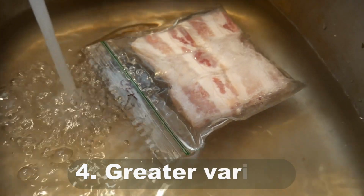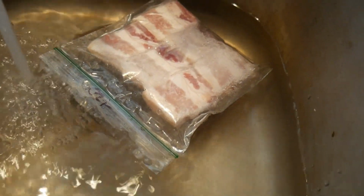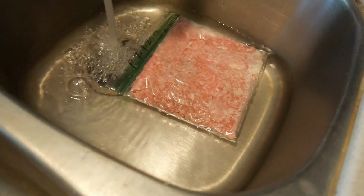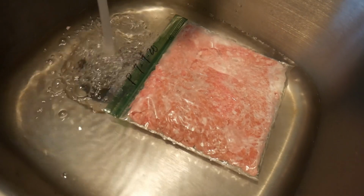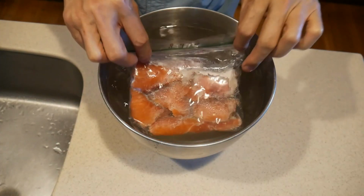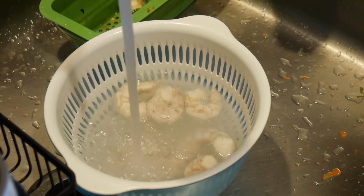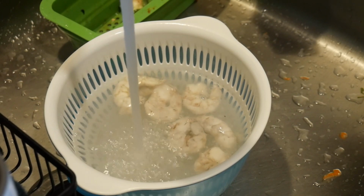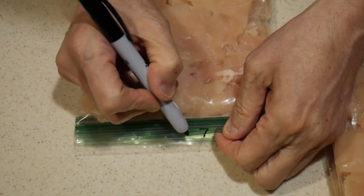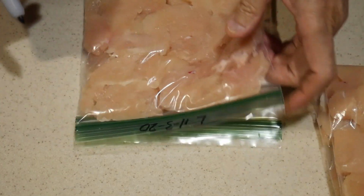Attribute number 4, greater varieties. Using this advanced prepping system, Joe is able to prep many different kinds of meat ingredients. This includes chicken, beef, pork, as well as seafood ingredients. So for any evening when he is ready to cook, he has quite a few possible choices. By properly labeling the day of preparation, he knows when to use them up.